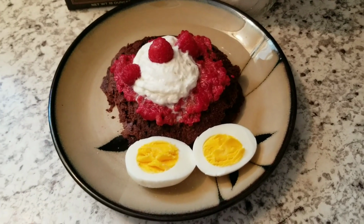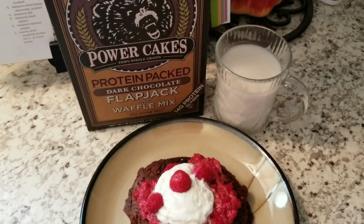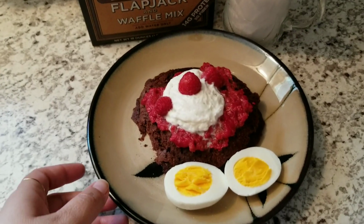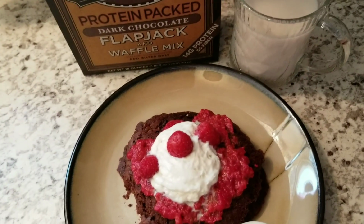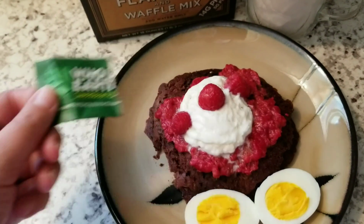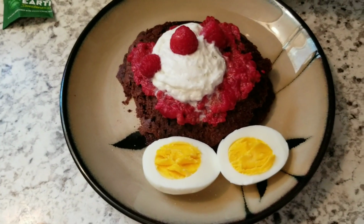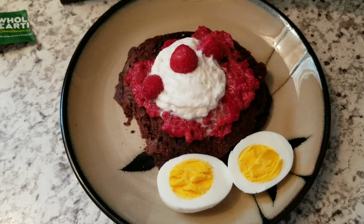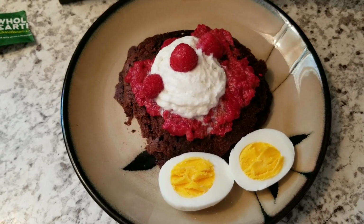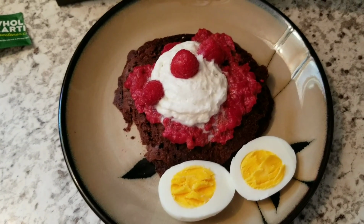So this is what I ended up making for breakfast. It's the Kodiak cake flapjack. It's just half a cup of the mix and then half a cup of water. And I did add one of my sweeteners to give it just a little bit of sweetness. It actually tastes like a brownie in a way, but not like an undercooked brownie.